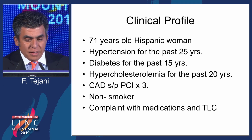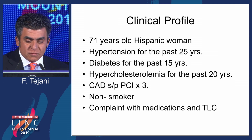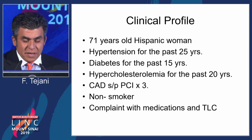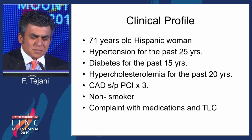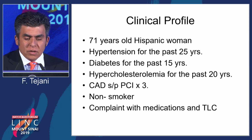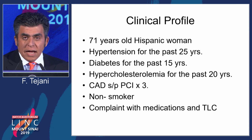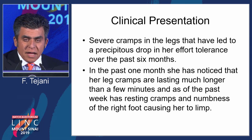A 71-year-old Hispanic woman presents with hypertension for 25 years, diabetes for 15, and hypercholesterolemia for about 20. She has had CAD and PCI ×3. Her LV function was preserved, as I knew her before. She's a non-smoker and was compliant with the medical treatment and all the therapeutic lifestyle changes.